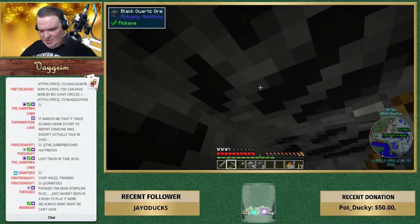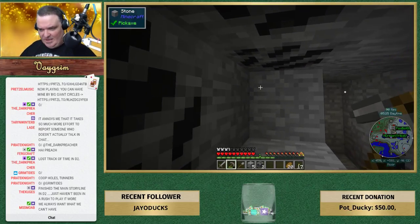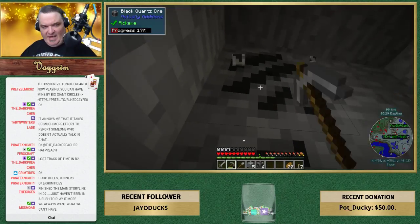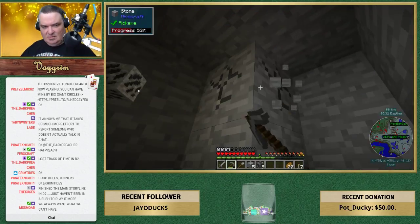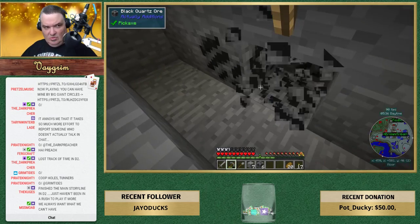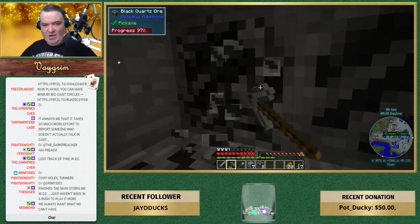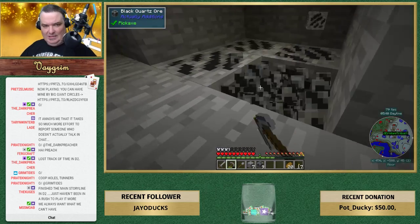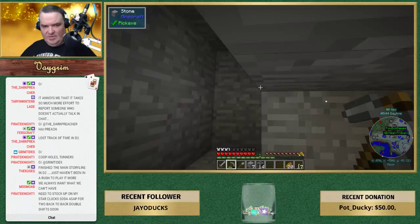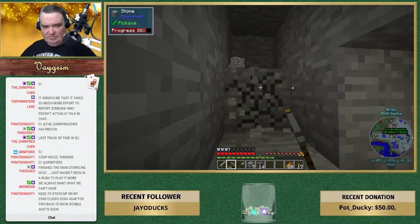Coop holes. Tunnelers. Hey, Grimtides, what's going on? I found some black quartz, some actually additions. I have some. Yeah. I'm looking for copper and tin. Tin, whatever. That's why I'm up at Y level 45. I'm just not having a lot of luck right now.